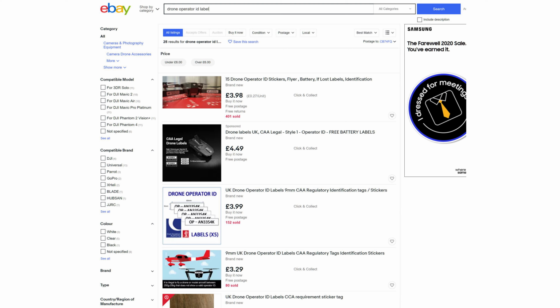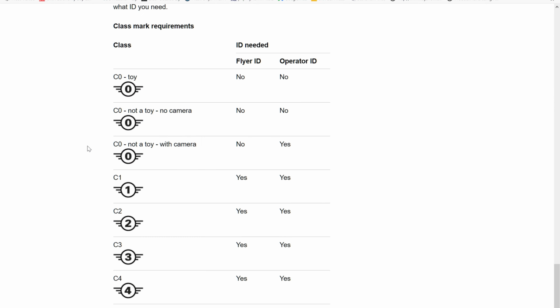But if not, I'm sure you could use other things to print them on, such as just print them out and stick it on with sellotape if you don't want it too waterproof. But then again, are you going to be flying in the wet? Probably not. Or it might get damp. As long as I suppose the number doesn't rub off, it'll probably be okay. So anyway, that's what I've done today.